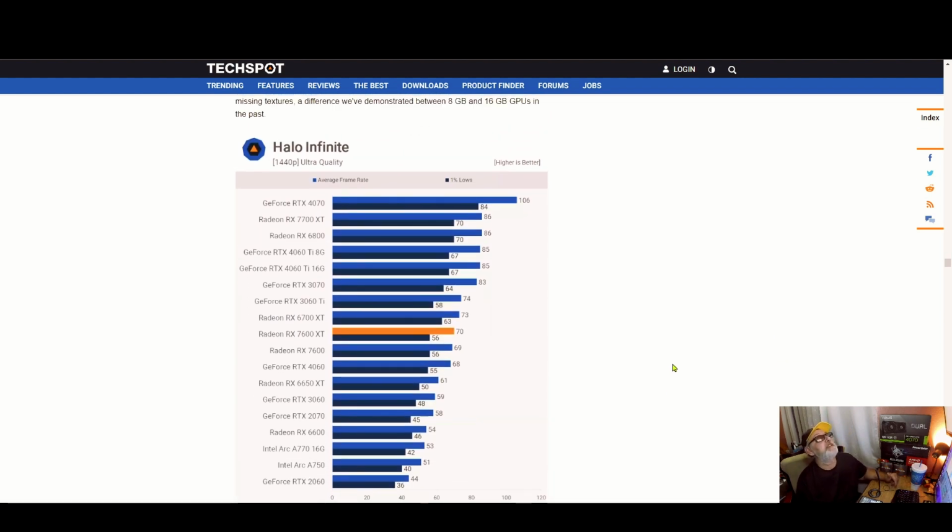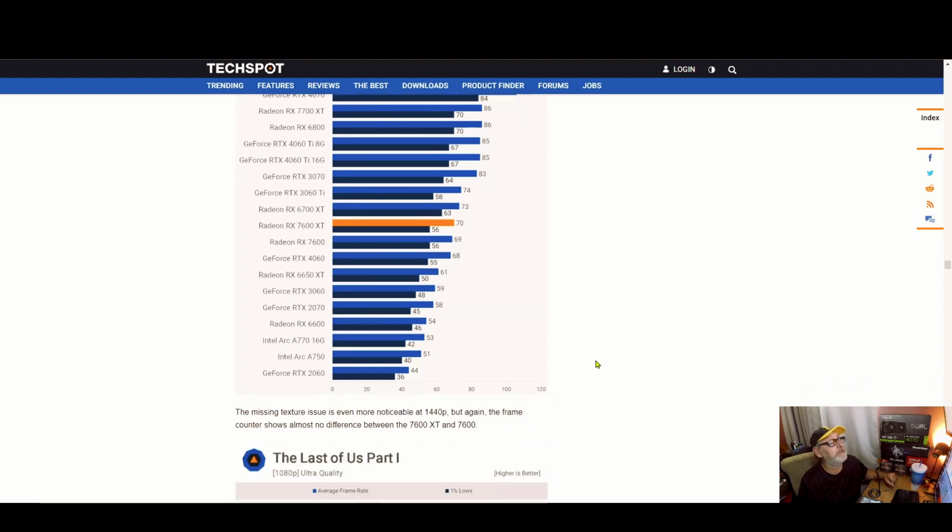1440p ultra quality, 7600 XT, 70 on the high and 56 on the low. The 7600 is within a margin on the high, within half to 1% of the 7600 XT. That's kind of hard to have a margin like this, to have it equally at 1440p on this game. If it's continuous, it's kind of iffy about the 7600 XT, because if the 7600 is keeping up with the 7600 XT, it's kind of iffy. So again, the 4060 Ti 8 gigabytes at 85 on the high and 67 on the low. It's definitely up there in numbers.